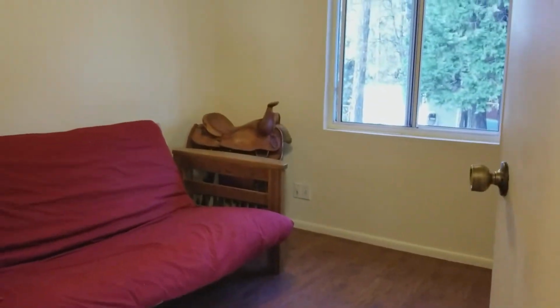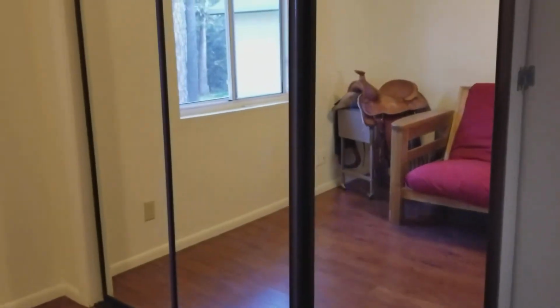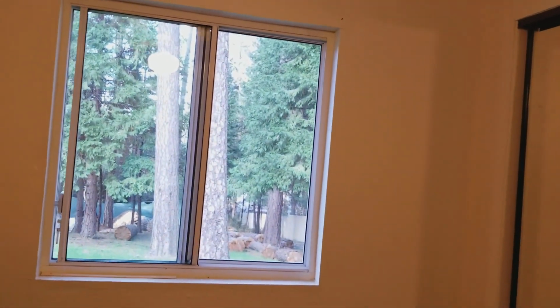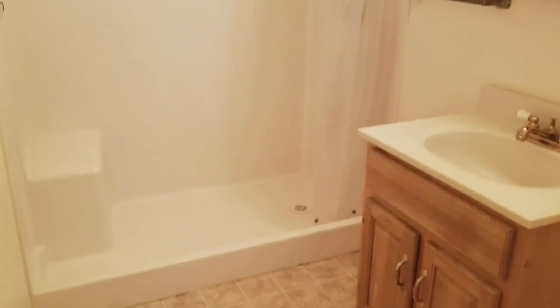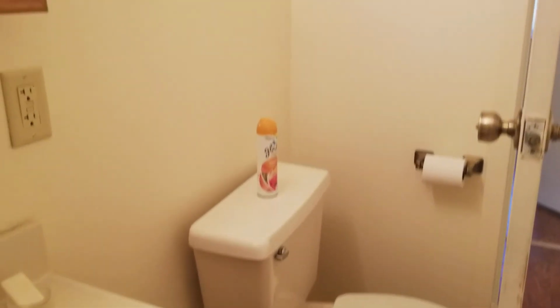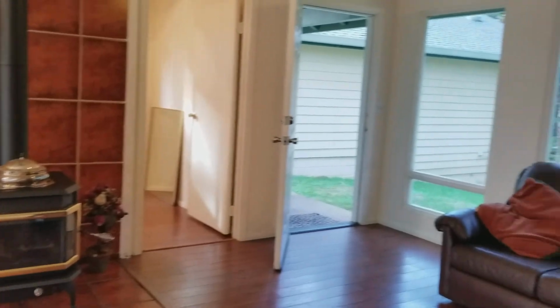It's the second bedroom. Pergo wood floor. Closet. Looking out to the trees. Second bathroom with full shower. Walking back to the living room.